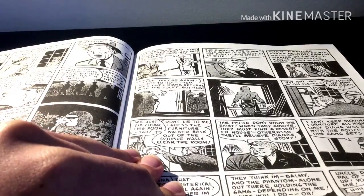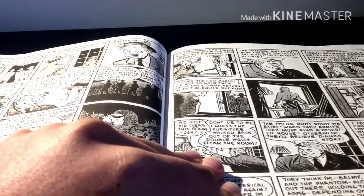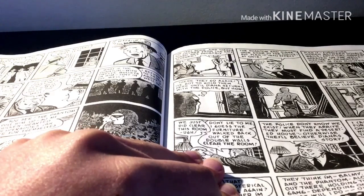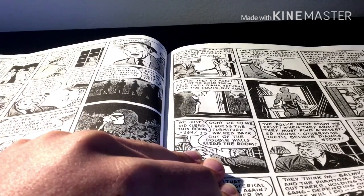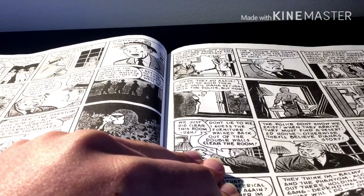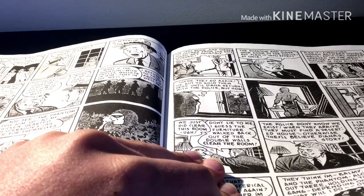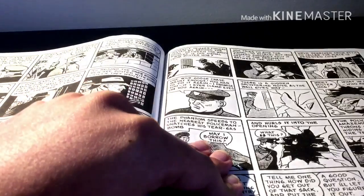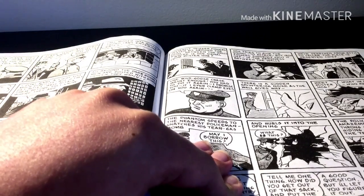Art, again, by Wilson McCoy. His artwork, if you haven't checked out Chronicle Chamber's latest podcast, I think it's podcast number 130, they talk about the difference between Ray Moore and Wilson McCoy.